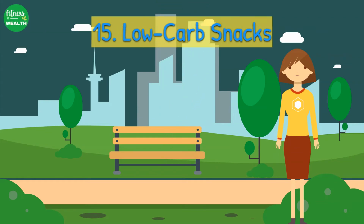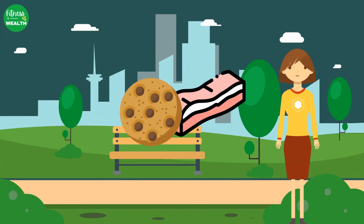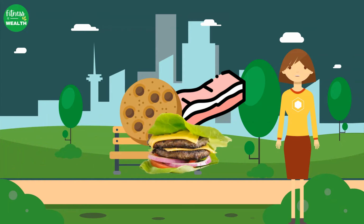Number 15. Low carb snacks. It's important to remember that just because something is labeled low carb doesn't imply it's healthy. Sugar-free cookies, pork rinds, and bunless double cheeseburgers are examples. At the end of the day, whether it's packed with carbohydrates or not, junk food is still junk food.